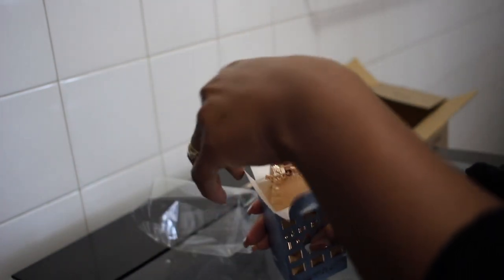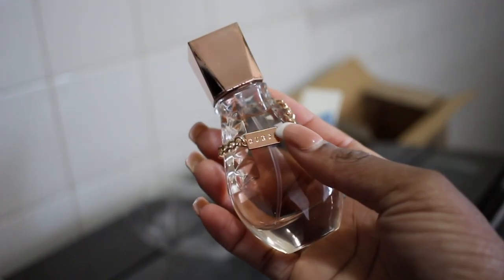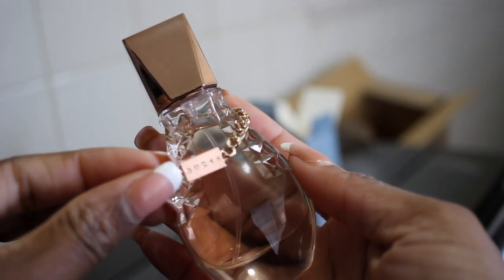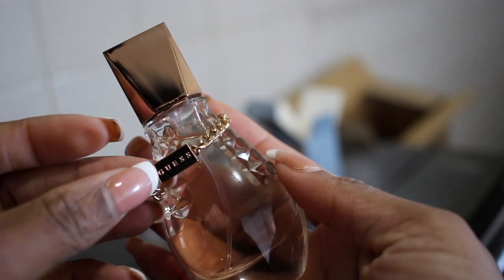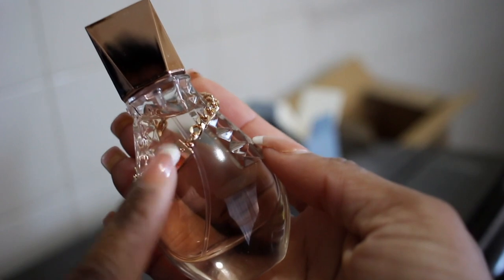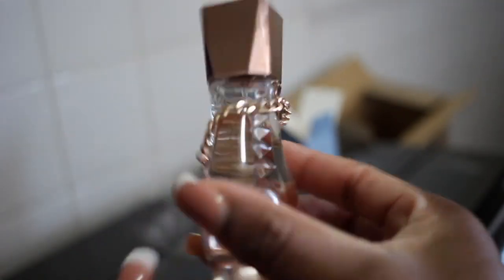Okay, I just love the bottle. So this is how the perfume looks. I absolutely love the bottle. I love this chain over here. It's written Guess. Please excuse my nails, I need to go and do them. Yeah, so it says Guess. And yeah, this is how it looks. Let me just go ahead and smell it.